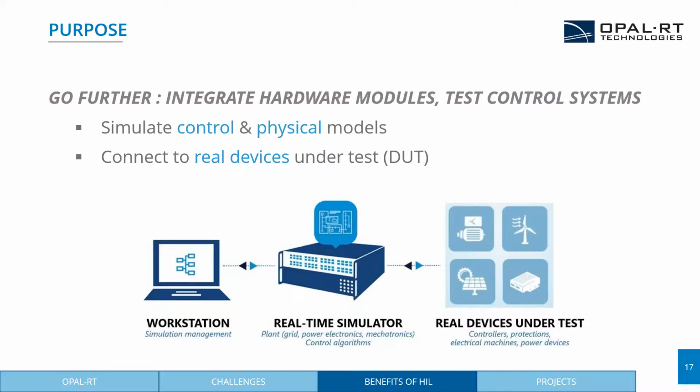But here we want to go the extra mile. That is, okay, virtually speaking, everything works. Now I would like to see what happens if I try to go a little bit closer to reality. So I start integrating physical devices and see how they interact with the virtual part of the system, which is not physically usable at that point.